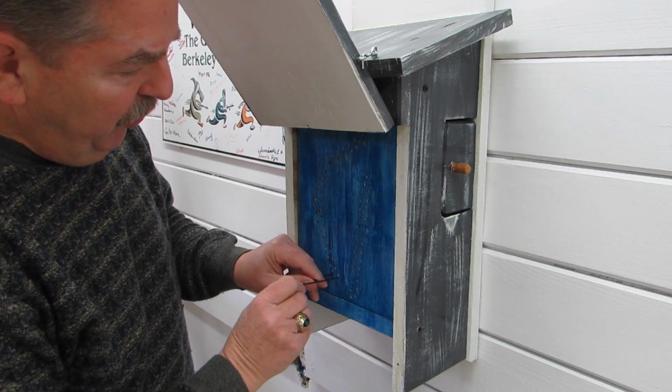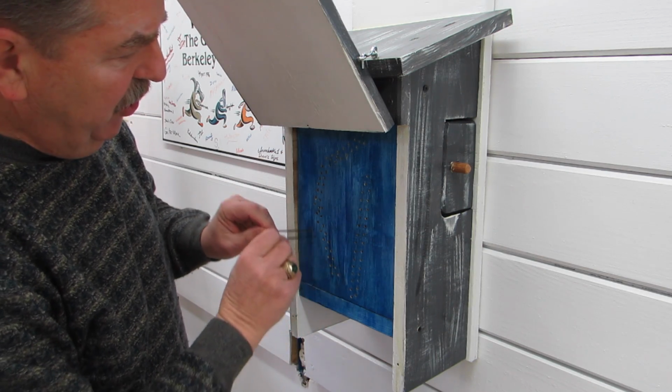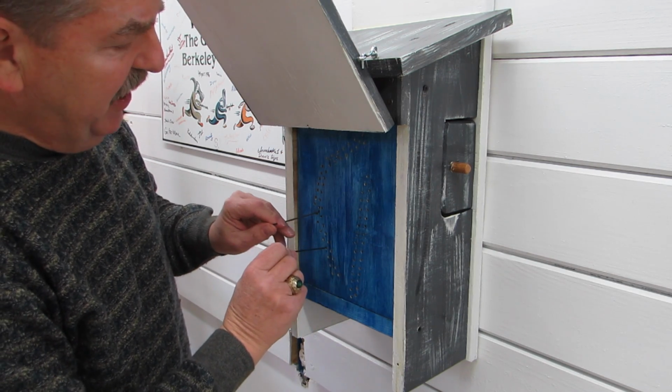Okay, there's no marble here. I can't feel a marble anywhere, so I don't know what this is. The only place I can feel some marbles is here. But when I get it up to here, it dead stops. So now I'm kind of stuck.